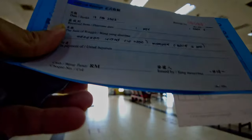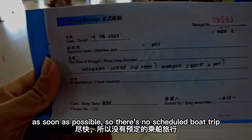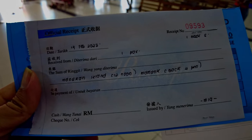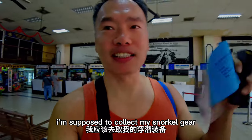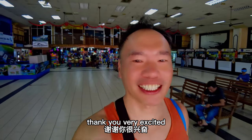According to the person, she told me that it's as soon as possible. There's no scheduled trip. So I will go to Manukan first, and then at 12 p.m., go back to the jetty and move on to the second island. Alright, I'm supposed to collect my snorkel gear before I leave. Thank you. Bye. Thank you. Terima kasih.